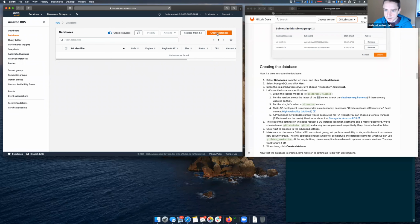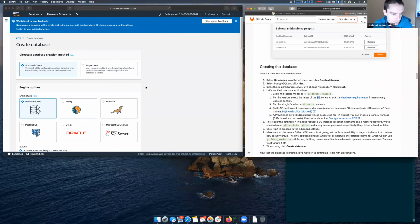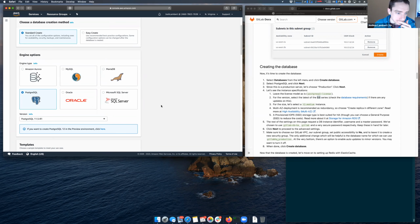We'll click create database. We want, interesting. What's easy versus, huh? Yeah, they mentioned a lot of stuff. Mention easy versus standard. I guess we'll take a little bit of a picture here just so folks have an idea what we're talking about when we go back and do this. All right, so we do support Aurora, by the way, for folks who are interested, but these instructions tell us to create Postgres, and so we'll do Postgres. And it defaults to 11.5. All right, cool. We'll roll with the default.